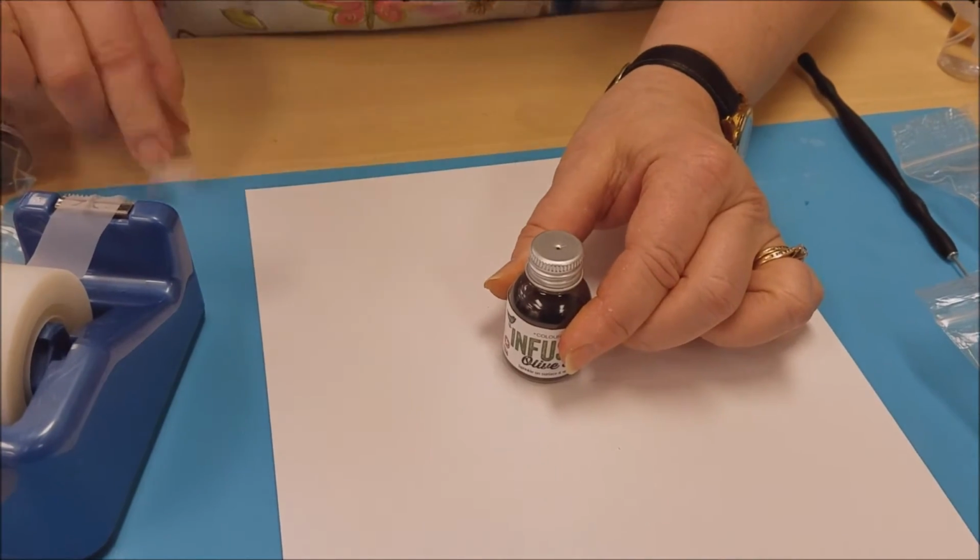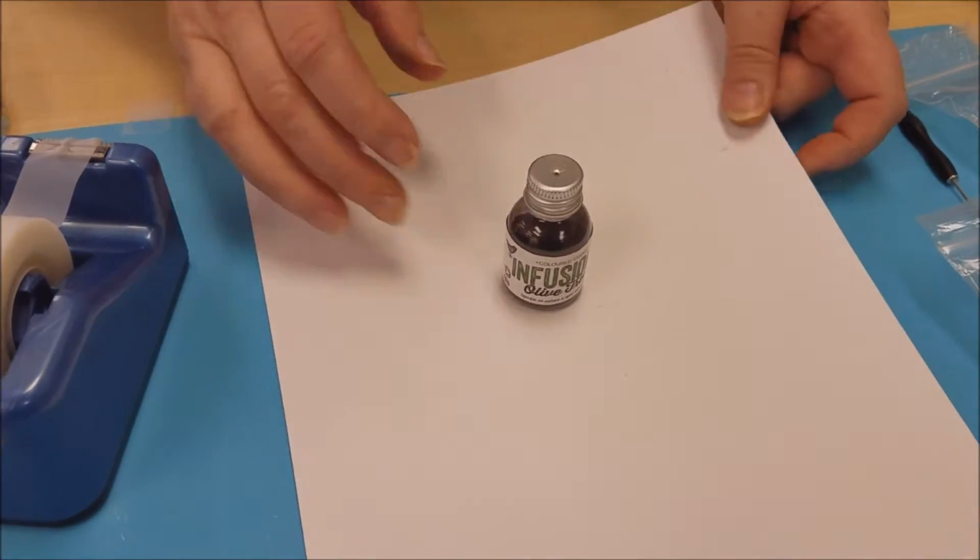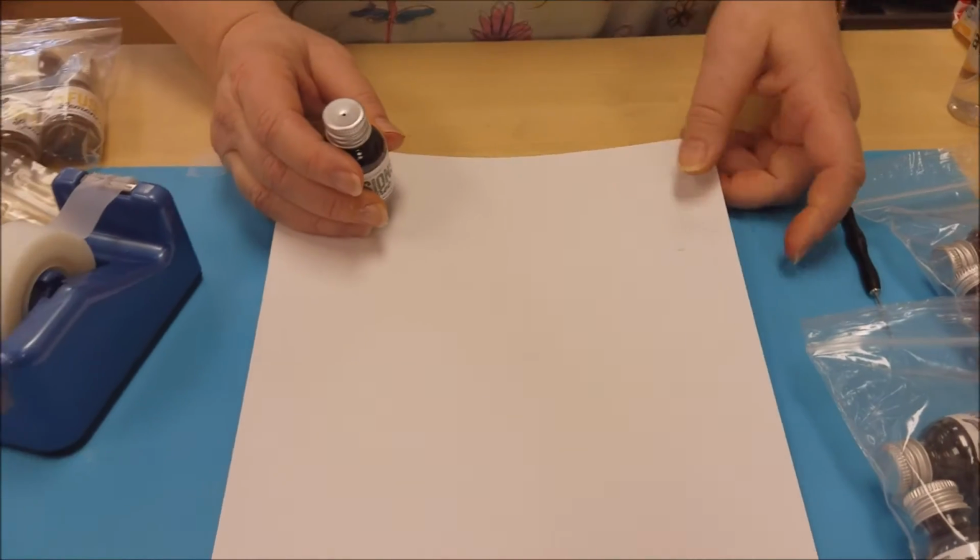So you can save that if you're really OCD. Right. You've got to color code them, write the names on.